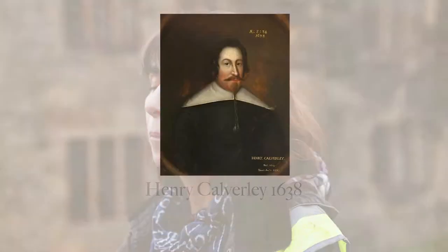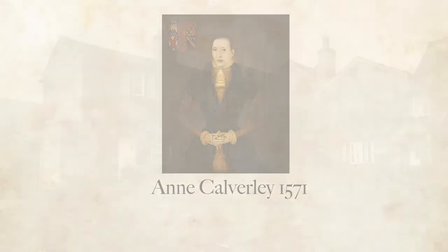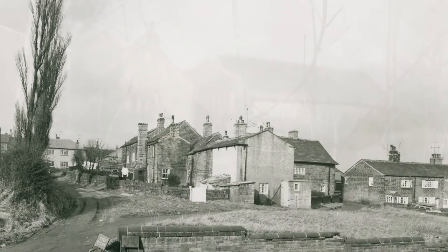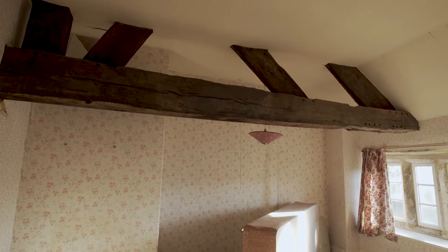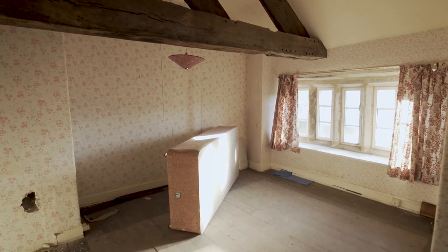Shortly after this lodging block was built, the Calverley family moved away from the property, and after that, it was no longer lived in by a great family. It sort of changed and evolved over time, and in more recent years was lived in by up to as many as 30 residents, we believe, as the building was divided into lots of different cottages.